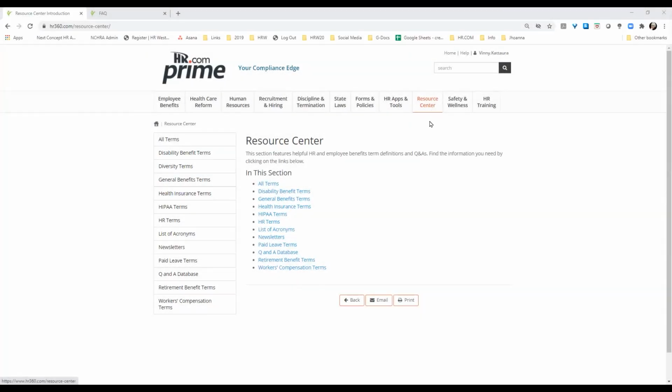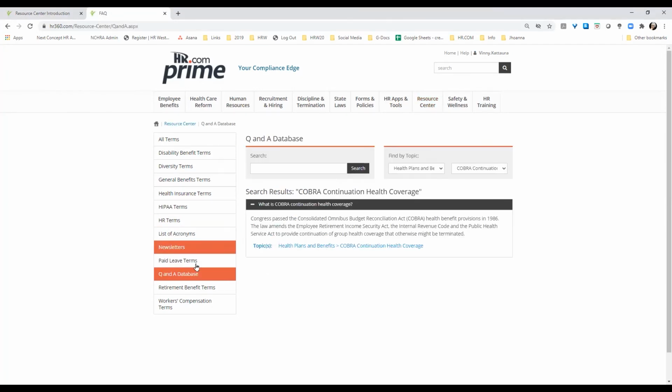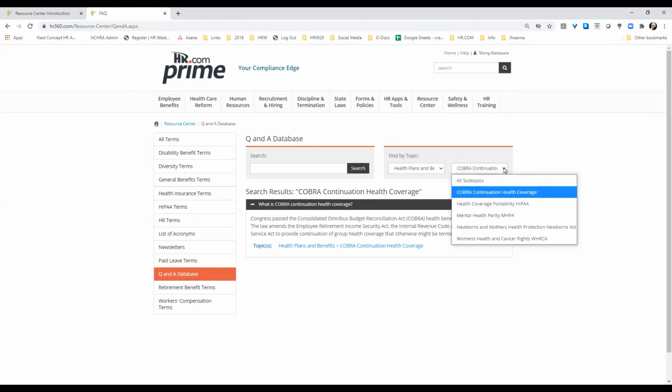Tab number 9, Resource Center. Search helpful HR and employee benefits terms and definitions in this area. The Q&A database can be searched by keywords for all relevant information you need. Q&A database can also be filtered by topic and subtopics. Highlight submenu and menu drop for topics and subtopics.